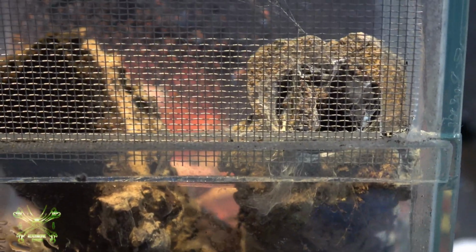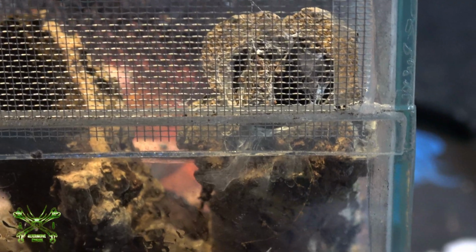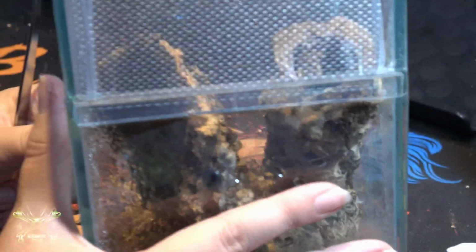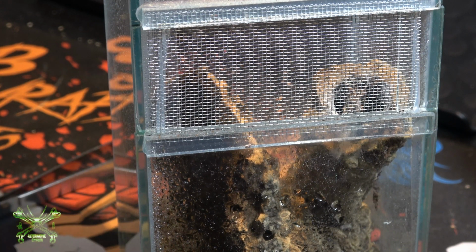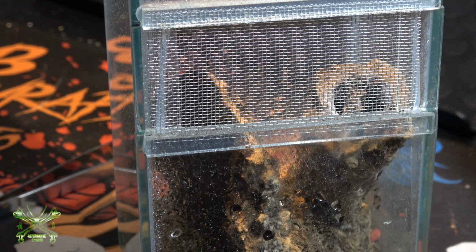They're just in that cork bark there. Can't really get a good close-up of it because of the angle that the cork bark's at, and also the mesh being there as well. But we'll see if we can tease it out. I don't know if you saw any movement there, but it did take it. As long as it's quite dry.